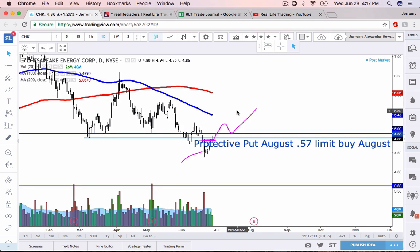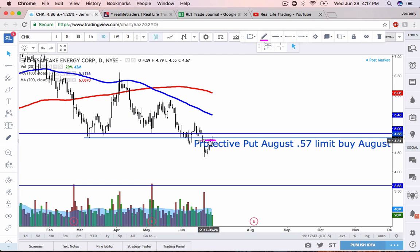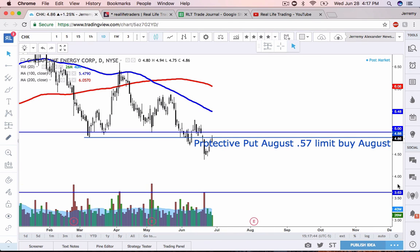If you are bullish, make sure it's just longer term. Longer term meaning 1 to 2 years. I don't think CHK has anything short term bullish, at least not yet. Nothing that's screaming anyway. Yeah, so that's pretty much my thoughts on CHK.